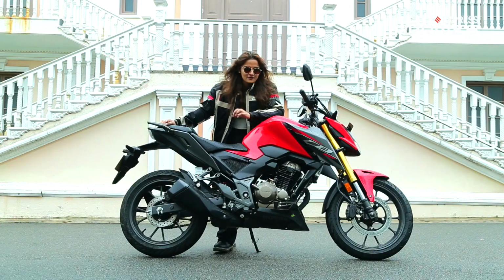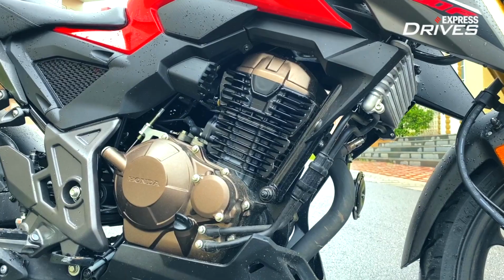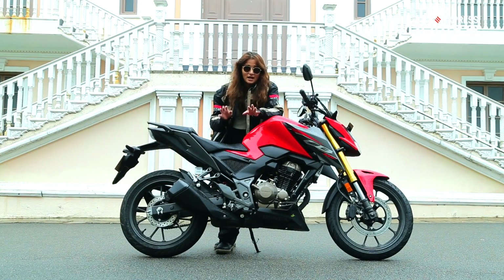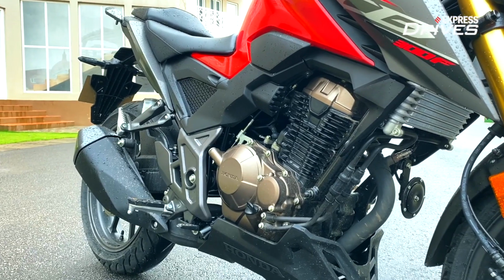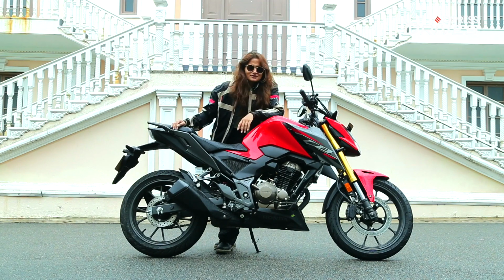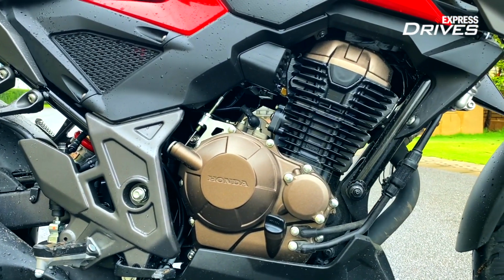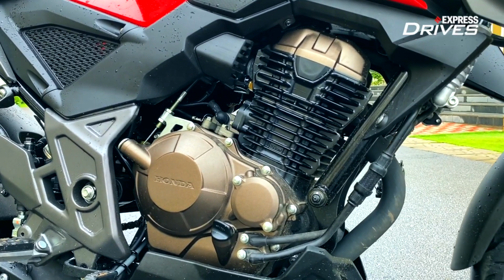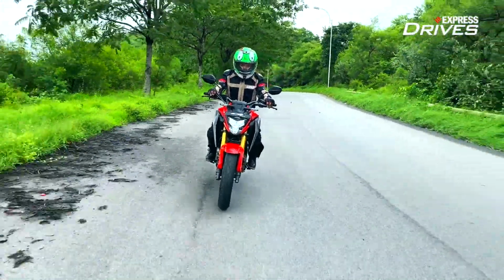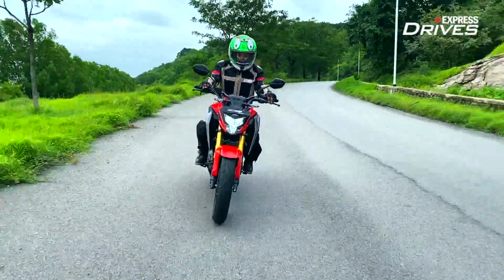Now the CB300F has some really tough rivals, such as the BMW 310 GS, the Bajaj Dominar 400 and the KTM Duke 250 are some of its tough contenders. And to meet that, it has a brand new engine, a 293cc engine, SOHC technology, that is mated to a 6-speed transmission. Yes, 6-speed, and it rides beautifully, but we'll come to that later. Now this 4-valve engine produces 24.1 bhp of power and 25.6 Nm of torque. The transmission also gets assist and slipper clutch, which further enhances its rideability.